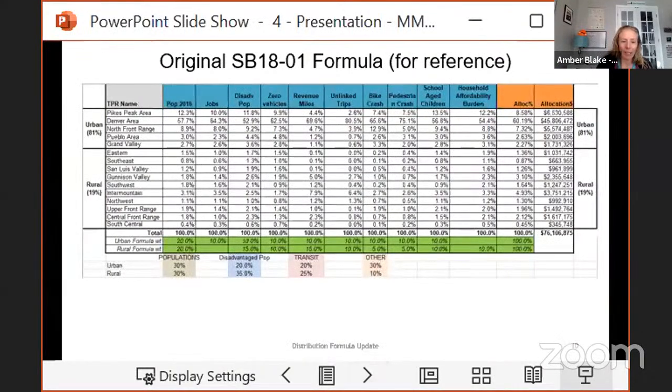Here's the original formula, where you can see disadvantaged population 10% in the urban, which is now DI communities, and then the rural maintain their 15% weighting through all of the disadvantaged pieces and then remove the unlinked passenger trips. Next slide, please.